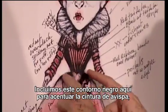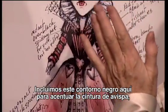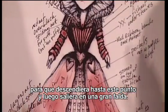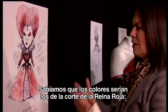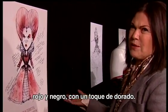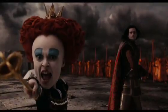We did this black outline here to give her even a more kind of wasp-like middle, to have it almost come to a point and then back out to the big skirt. We knew her colors would be the colors of the Red Queen's court, which are red, black with a touch of gold.